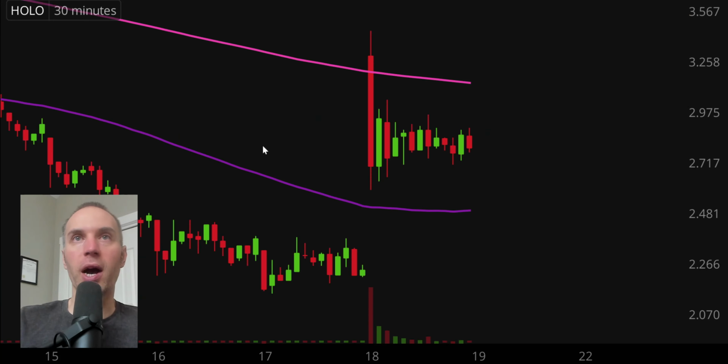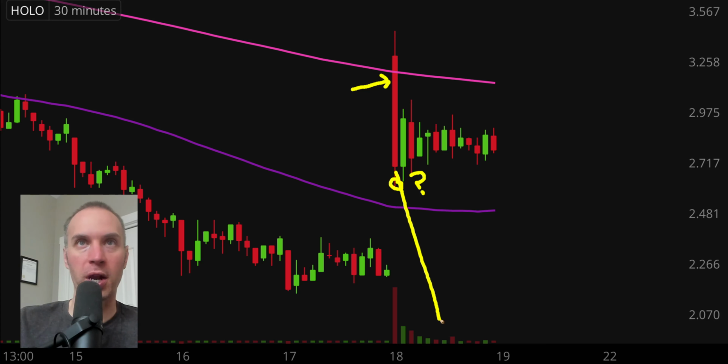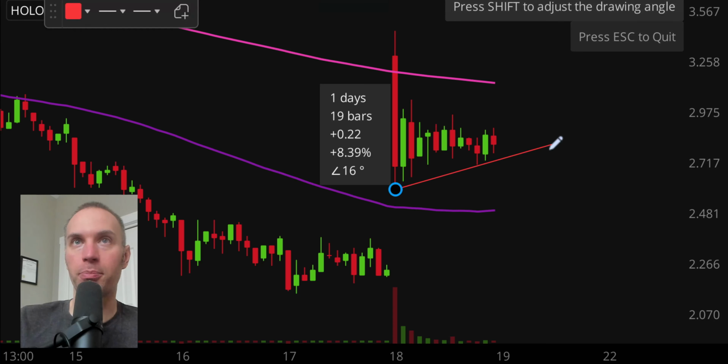Next one, HOLO. And I like this setup here, mainly because the first 30 minutes was such a train wreck. I mean, gap up, big move down. And when this is happening, and especially when the price gets down around here, it becomes a very valid question to say, is this one of these gap and traps where the thing just goes right back to where it started? And we got our answer, no. Apparently not, at least as of now, because the price has not only bottomed out, but it's got a slight little upwards move to it.